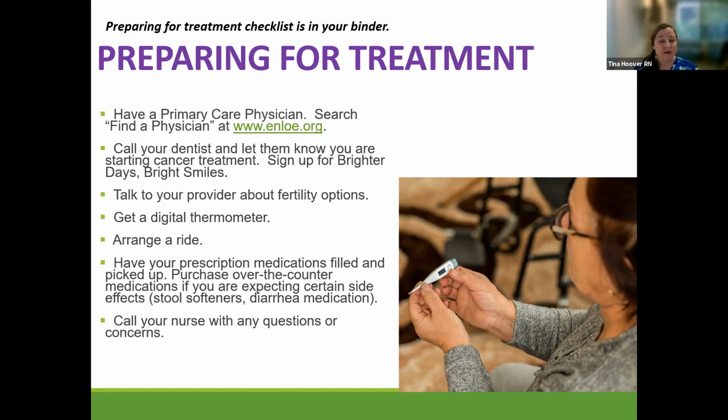Anti-cancer treatment might affect your ability to get pregnant and have a baby. Make sure you ask questions about this at your oncology appointment with your doctor or nurse practitioner. They have information for you about fertility options for patients.